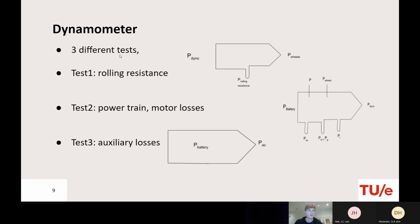During 3 different tests, we measured the power losses in the powertrain. In the first test, we measured the speed dependency of the rolling resistance on the roller of the dynamometer, which you can see in the Sankey diagram here, with the power loss being the rolling resistance, and as output, the power to the wheels. In the second test, we measured the power losses of the powertrain and the power losses of the motor, which you can see in the Sankey diagram over here, with at first the auxiliary losses, then the motor and powertrain losses, and then the rolling resistance losses, which result in the power to the dynamometer, the rotation of the wheels to the dynamometer.